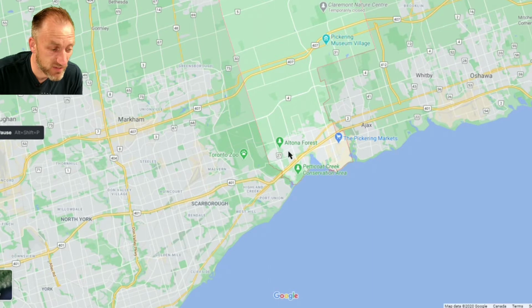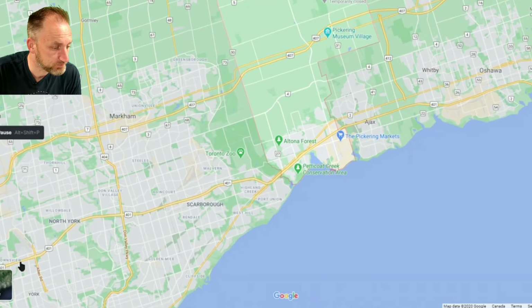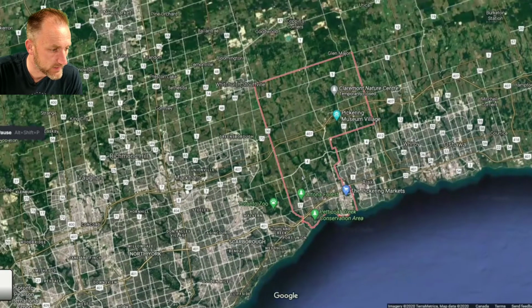Pickering as a whole does have a lot of newer custom type homes that have been built on larger lots. It is something that you do notice a lot of when you're driving through the streets, especially the older subdivisions, because those homes have the 60 and 80 foot wide lots, which you can build a monster of a house on. So we'll just go to the satellite view so you can kind of see.